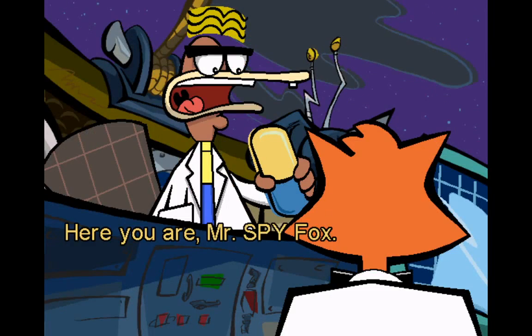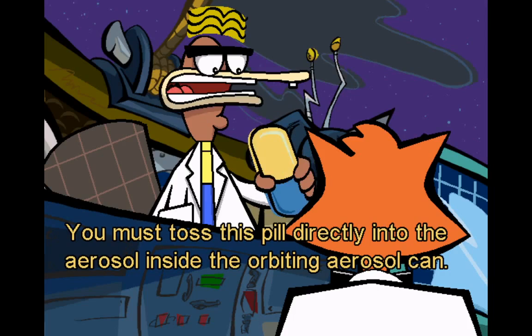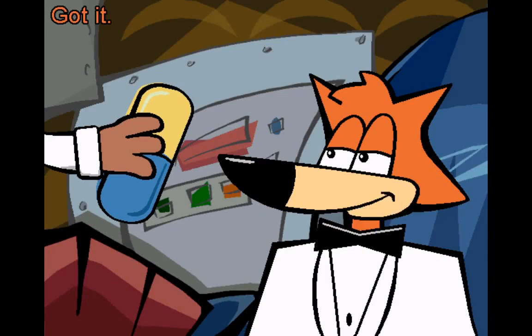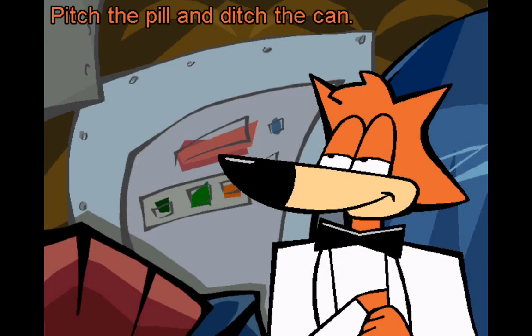Mr. Spy Fox, you must toss this pill directly into the aerosol inside the orbiting aerosol can. It is highly unstable, so I would not waste any time getting out of the aerosol can. Got it. Pitch the pill and ditch the can.